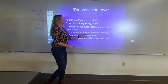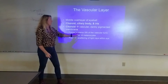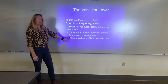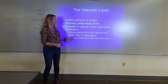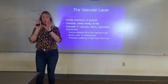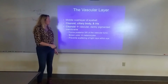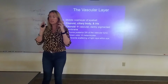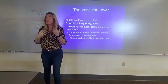Choroid is the vascular, darkly pigmented membrane, and it forms the posterior, the back 5/6 of this vascular layer. It has a brown color because it has melanocytes. So this is in the back part of the eye. The choroid is this kind of brownish melanocyte layer of this vascular tunic. Really, it prevents scattering of light within the eye. So it's brown, it has pigment, and prevents light from scattering all over the place, concentrating those light photons or rays to the back of the eyeball.